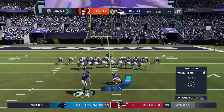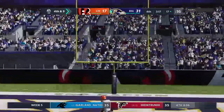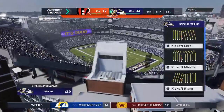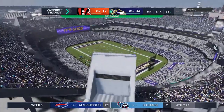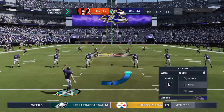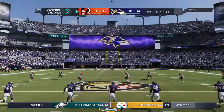Justin Tucker on for the field goal. A 34-yard attempt. Tucker's kick is good. And that'll push the lead up to 17. So with that, you figure this game's pretty much out of reach at this point. Yeah, it's going to take a heck of a comeback to come from 3 scores down, but don't change that channel. Don't go away. Miracles can happen, and you want to be here in case it does.